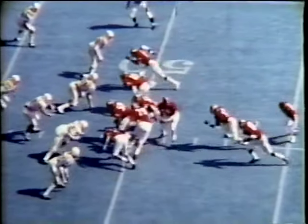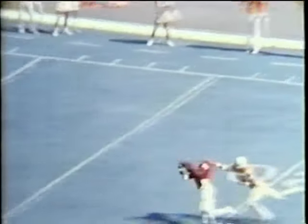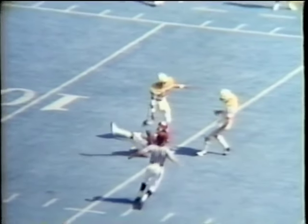Now Todd's ready for his first pass. Richard drops back, looks downfield to his tight end, George Pugh. Look at this terrific one-hand catch. Pugh gets 33 and a Bama first down at the Vol 16.